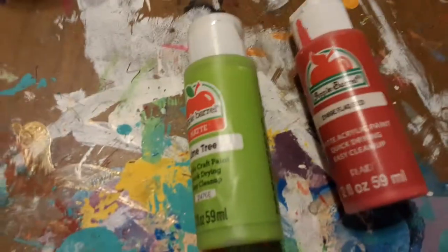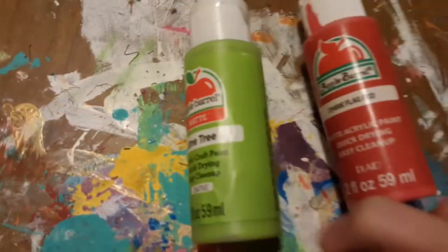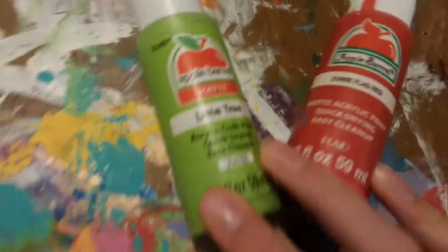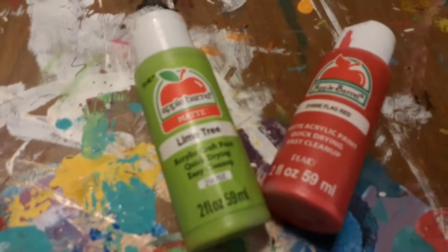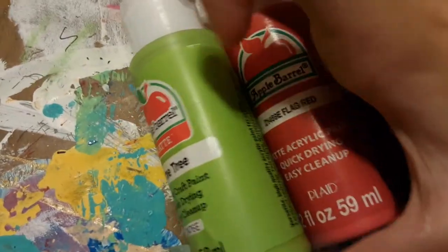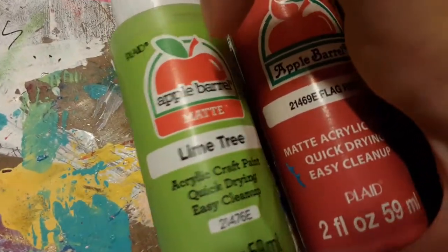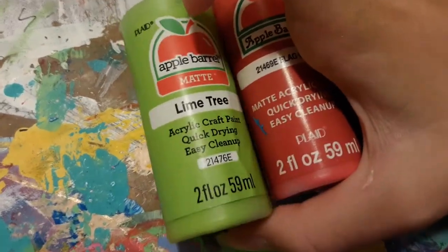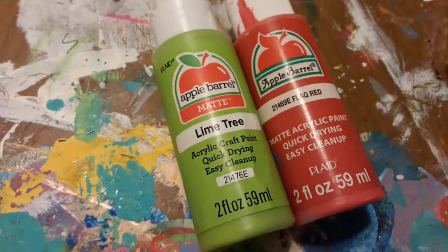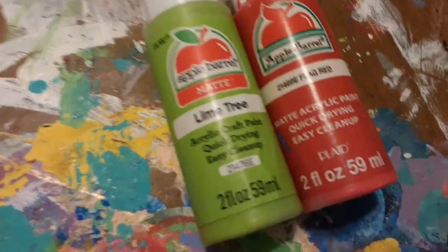Coming in at number 7, we have Apple Barrel Paints. Now, I have no problem with these paints because they're actually really pretty good quality for only being Walmart and like $2. But I just don't really use them that much. And sometimes they're a little bit see-through. So they're obviously not the highest quality paints.